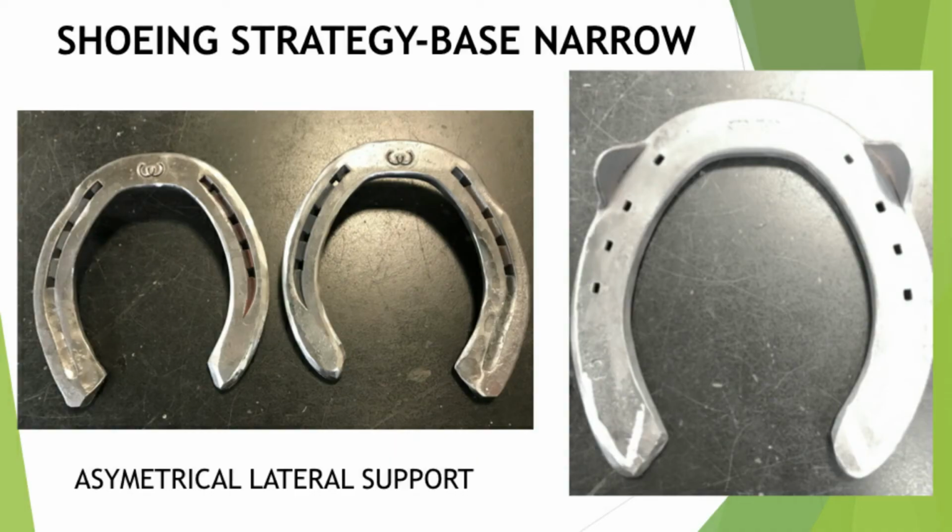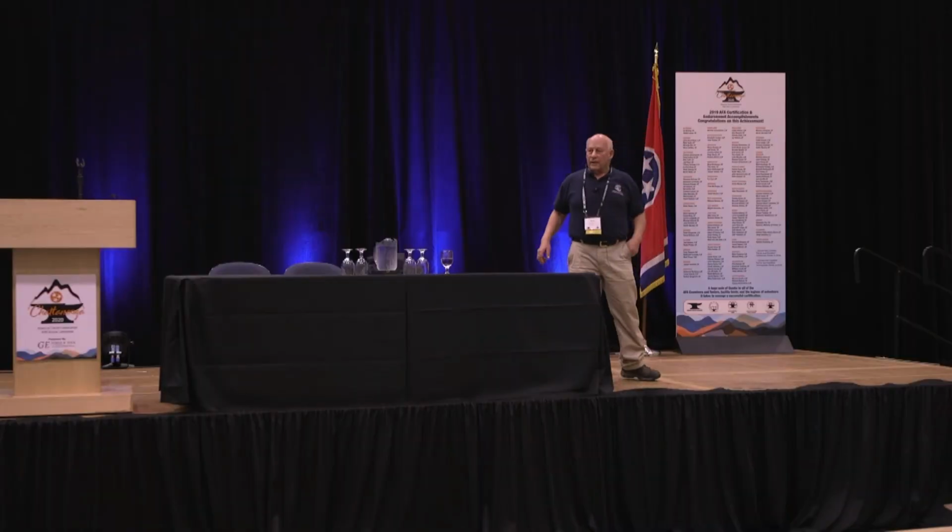Shoes you can use for lateral support. This is just widening the outside branch. This is nothing new. A lot of people do this. Use a fuller fitting on the outside, using your hammer. And you can see the flipped over shoe I've outlined where the fit is, so it's a fuller fit if you can. Next.